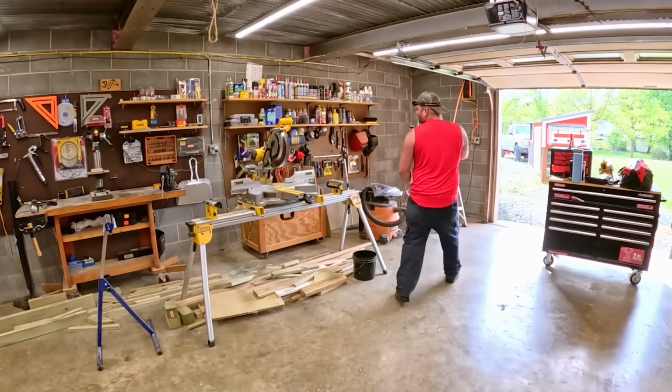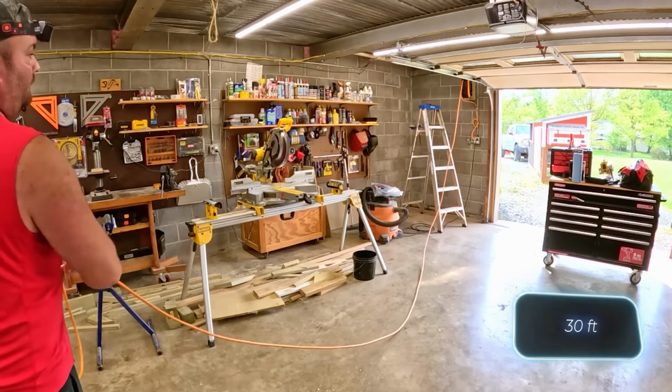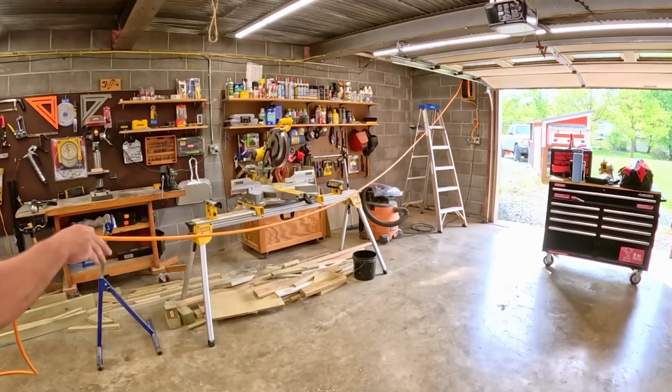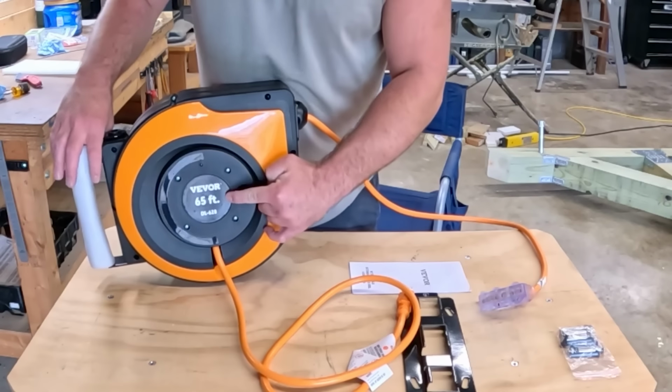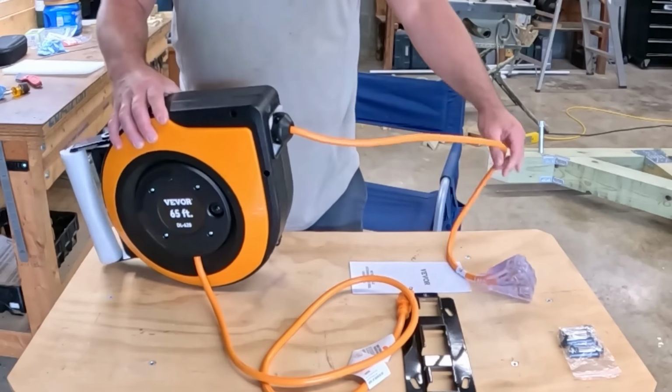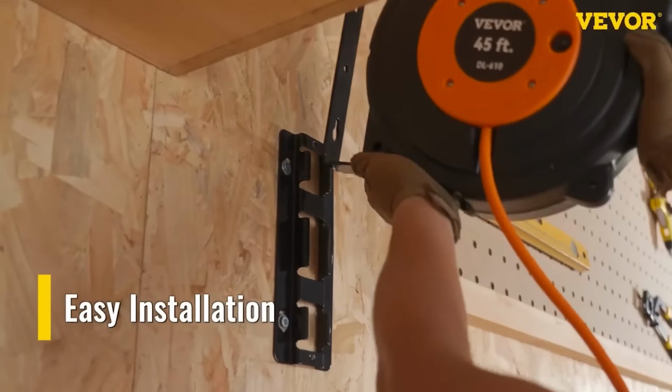The main difference is, of course, the length. The most affordable options stretch to 9 meters, while the most expensive ones go up to 24 meters. Along with the coil, you get a bracket and self-tapping screws to mount the VEVOR on the wall. Prices range from $44 to $105.